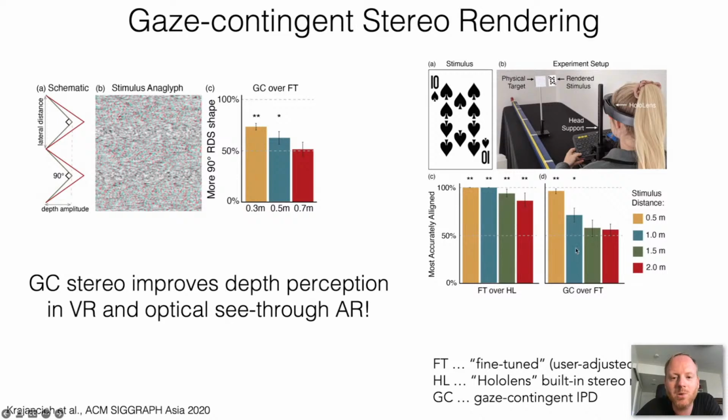We found the same thing actually in AR, and there's again a lot going on, but I'll just point you to this plot here on the left. So for objects that are close, if you have a rendered stimulus next to a physical target, you'll get better consistency between these two across multiple different depths. So the depth will match between the two better if you dial in this ocular parallax rendering. It only matters really for objects that are close by. Again, for objects that are farther away, you don't really see a big difference.